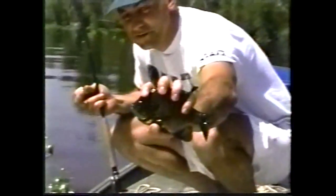Isn't that pretty? Turn sideways. Oh, yeah, huh? That's nice. That's a big brim. Man, that's a nice fish you got there. Let me zoom in on him. I caught those two at a time, Byron. Two at a time? Yeah.